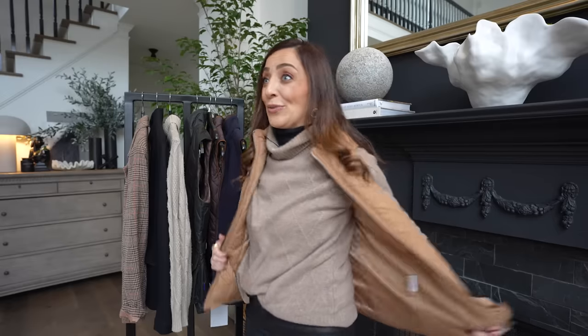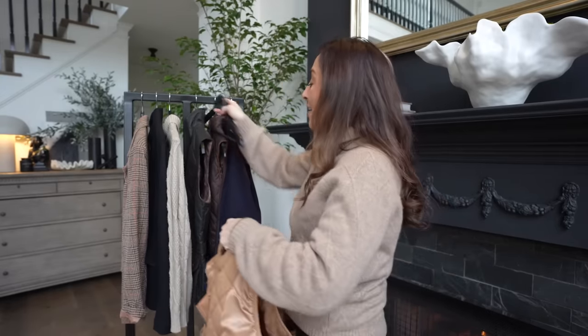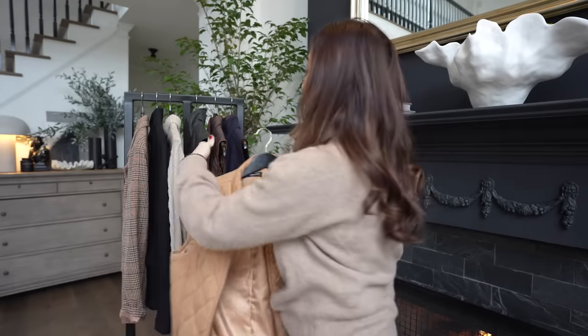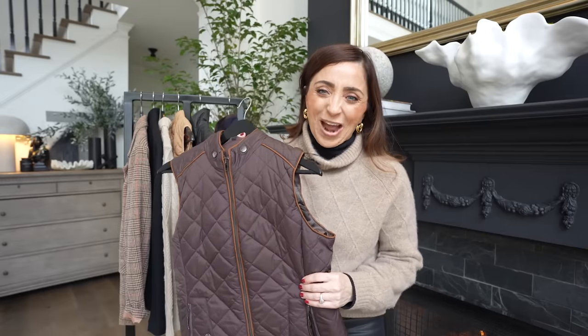I've got it in this tan color, I've got it in black, and I just absolutely love it. But I wanted another color because I've been wearing it so much. I thought it'd be really nice to check it out in another color. So in enters the brown vest. Oh my gosh, this one is so beautiful.